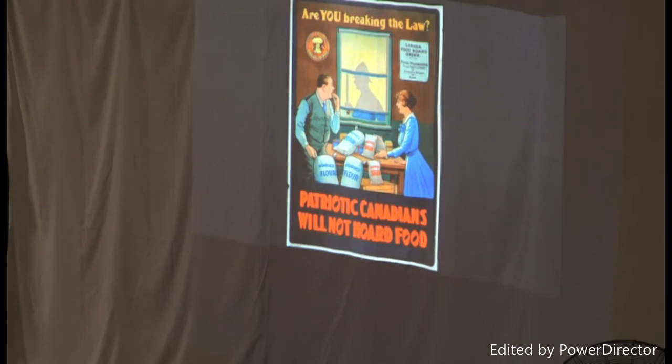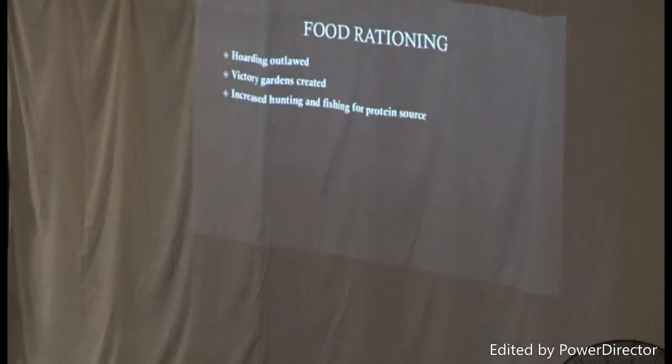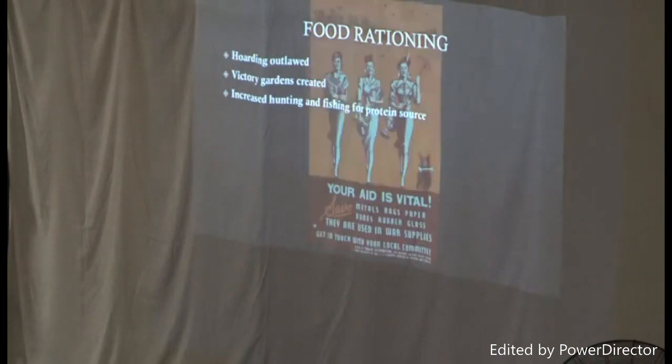People got creative to stretch their rations by planting what were called victory gardens. Gardening became a new trend in cities and farms, including community gardens. Interest in hunting and fishing increased to stretch the meat allocation. That is food rationing: hoarding, victory gardens, created.